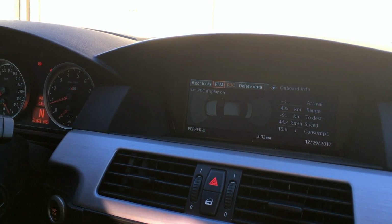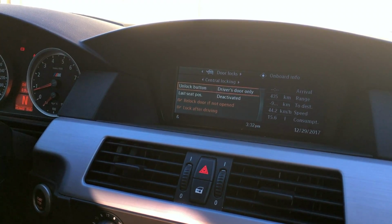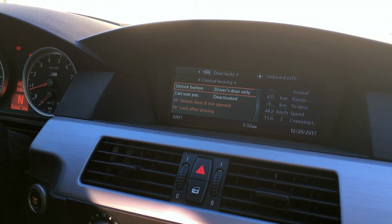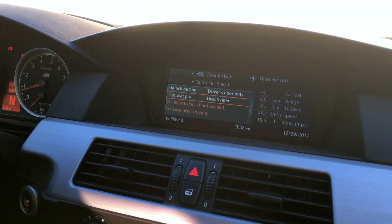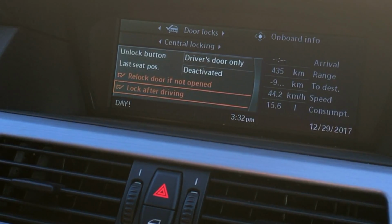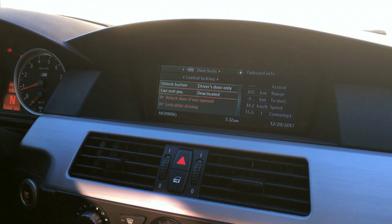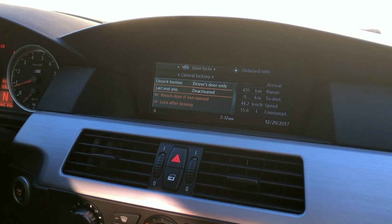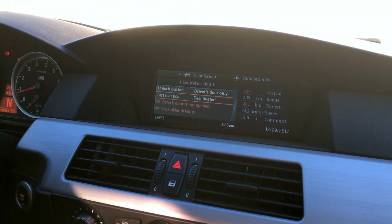Then we move to the door lock section. And what does the door lock section do? You can do all kinds of funky things here. Unlock button, driver's door only, last seat position. You can do all kinds of funky stuff. So for example, you can lock after driving. So when you start driving, the door locks automatically activate. As soon as you set off, clunk, everything locks down. There's all kinds of different cool functions in here that you can do. Unlock button, driver's door only, passenger side deactivated. You can do all kinds of cool things with the door locks and with the seats and everything through your iDrive system.